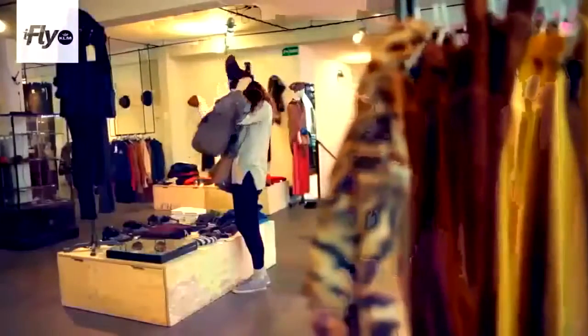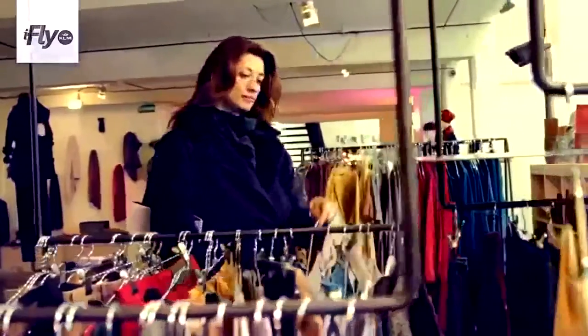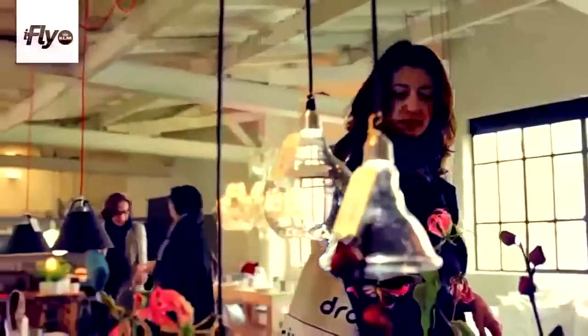We're now at Merci, which is a great concept shop in the North Marais. They created a little world here. And all the proceeds go to charity, so that's the concept. It's very philanthropic.